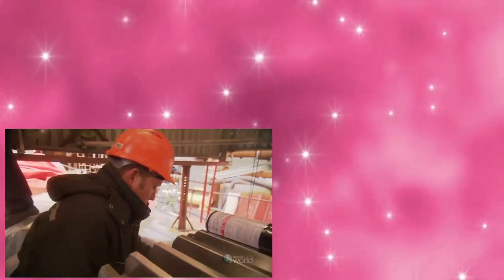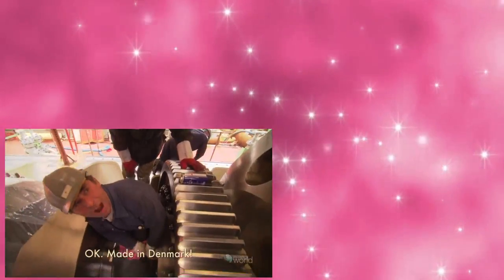They have only seconds to fit the frozen bolts in, so the pass from one set of arms to the next must be exact. And it is. Okay, baby.